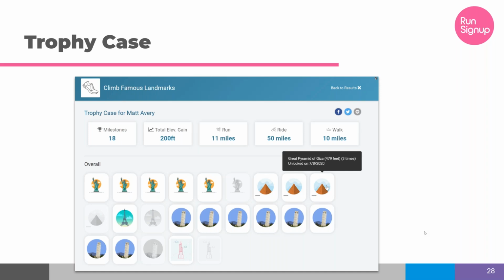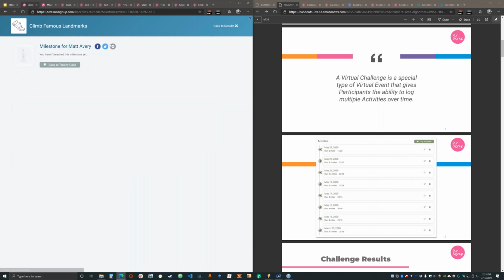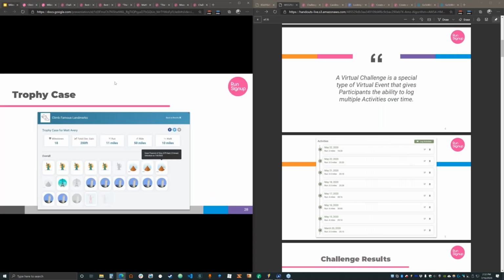I've set up a few different milestones that are actually repeating milestones. So the Great Pyramid of Giza is 479 feet, and I've climbed that 3 times. In this example, you can see I've done this milestone once, twice, 3 times. The 4th time down here, it's not unlocked yet. I haven't hit 479 feet. So this is the trophy case, and again, it'll show you all the things you have yet to unlock as well as all the things you have. You can share the trophy case itself. You can actually share the milestone itself as well. So a lot of great stuff here, and there's even more to come, which I'll talk about in a minute.